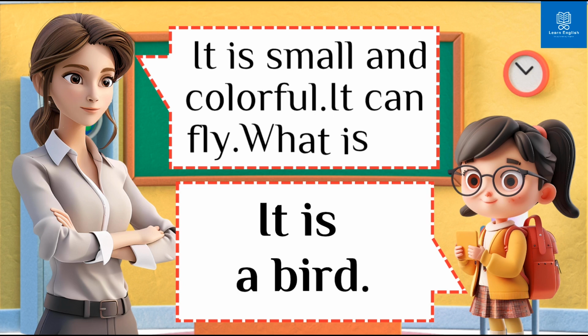It is small and colorful. It can fly. What is it? It is a bird.